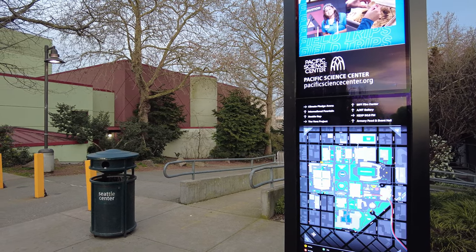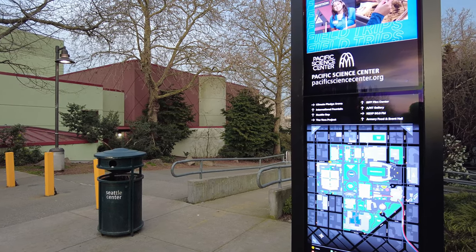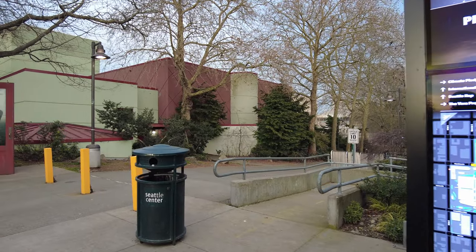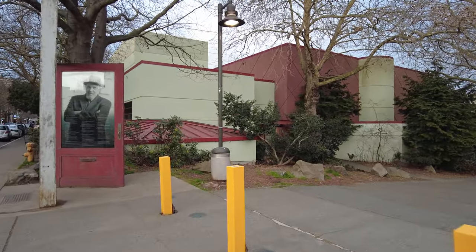This is Friday, March 11th, 2022 at 5:50 p.m. here in Seattle. And we're going to be trying to go on a bike lane. This is my first time trying to record with this method. Hopefully it works out fairly decently.